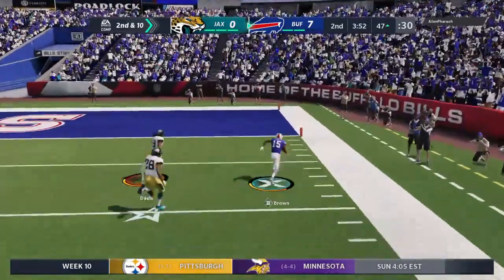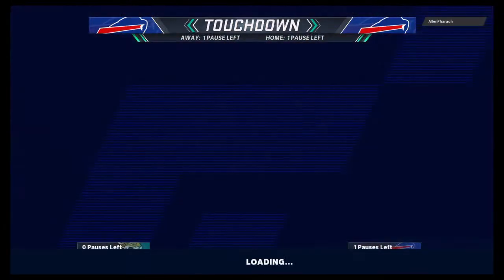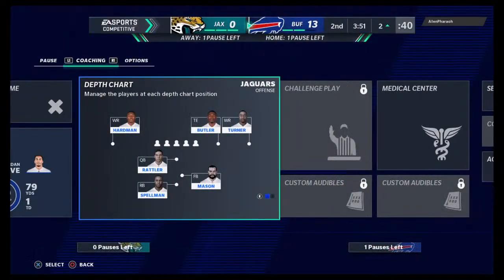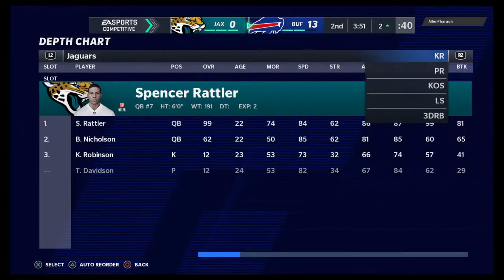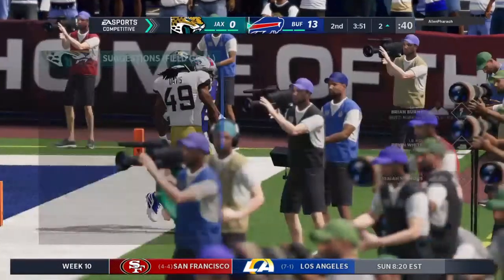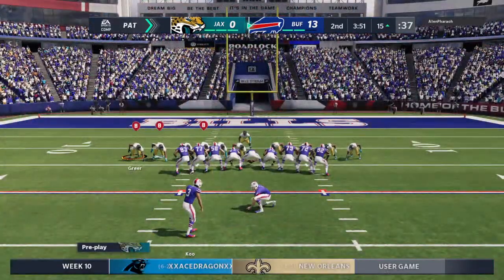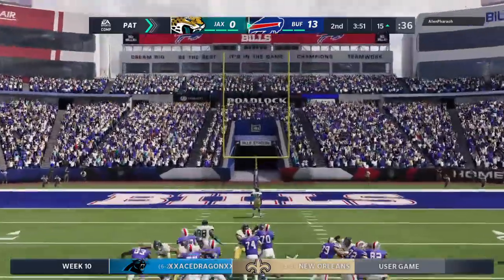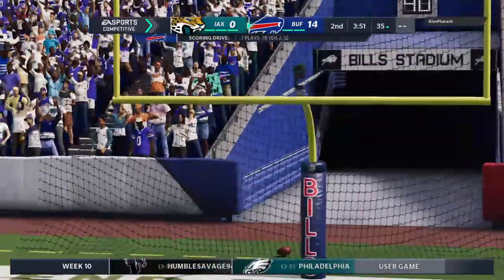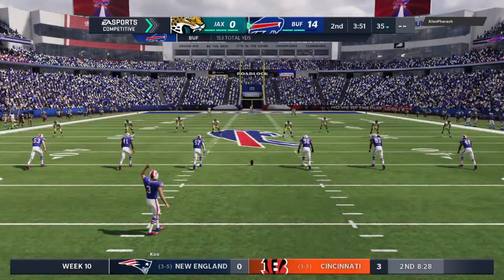Now a nice throw here right side. He hauls it in. And all the way home for a Bills touchdown. Marquise Brown, his 11th touchdown of the year. And the Bills will add on to their lead. And it's good to make it 14-0. Makes the score Bills 14, Jaguars nothing.